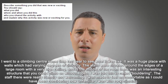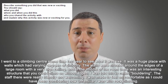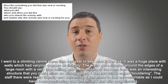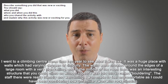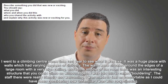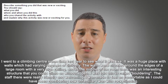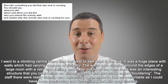I went to a climbing centre sometime last year to see what it was like. It was a huge place with walls which had varying degrees of difficulty. The walls were situated around the edges of a large room with a very high ceiling. And in the middle of the room, there was an interesting structure that you could climb on without ropes. I was told this is called bouldering. The staff there were really friendly and welcoming. I was made to feel as comfortable as I could have been, considering how unfamiliar I was with rock climbing.